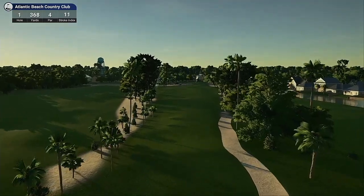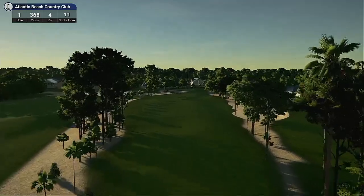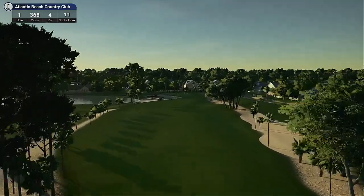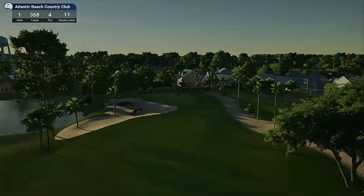Tour. Today, we are at the Atlantic Beach Country Club, home of the 2018 Web.com Tour Championships. None of that pressure here today, though, so let's have a nice, clean round.